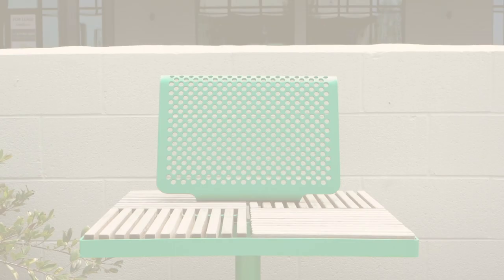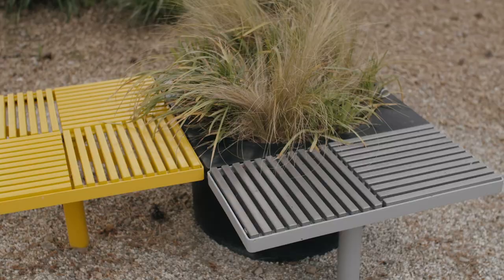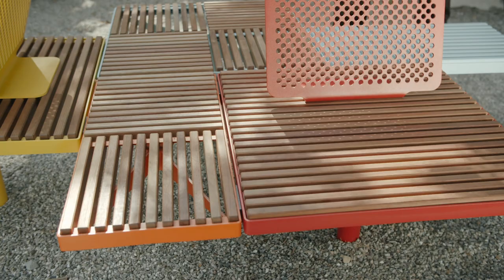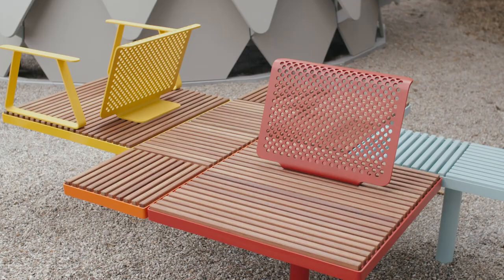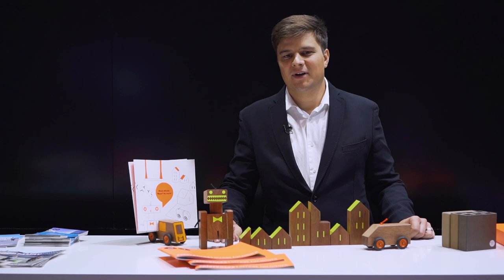As you can see, Pixel is an innovative bench that cleverly solves the issue of how to upcycle wood cutoffs from production. The end result is a unique modular seating system that can be configured into any shape you desire. There is also another way how to utilize cutoffs from the production. We call it the mmcité Social Program.